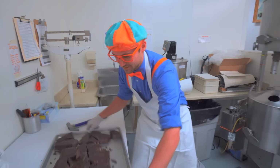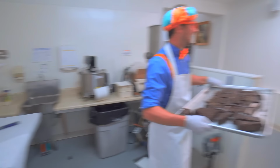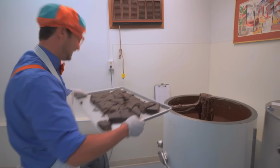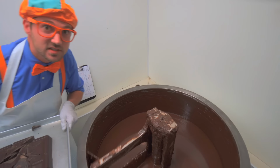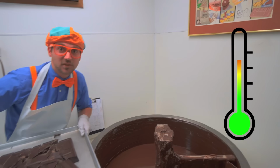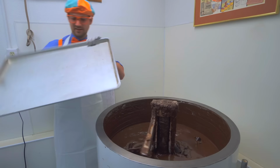So, let's take this over to the heater. But first, we need to take the cover off of the heater. And then, oh look! They did it for me. Thank you. Ooh, check it out. Look! Whoa, that looks like some tasty chocolate. This heats up the chocolate, so then it melts. All right, here we go. Look! All right, let's put the tray back.